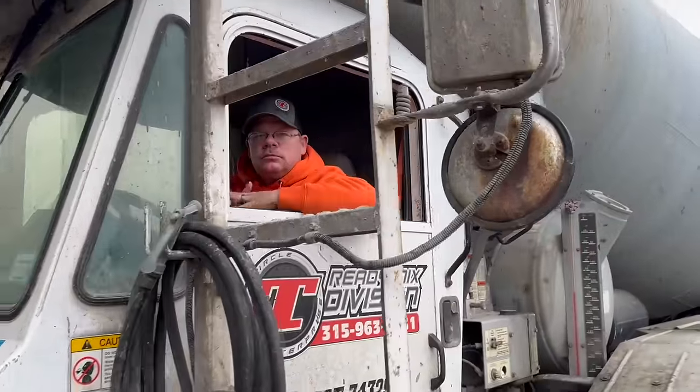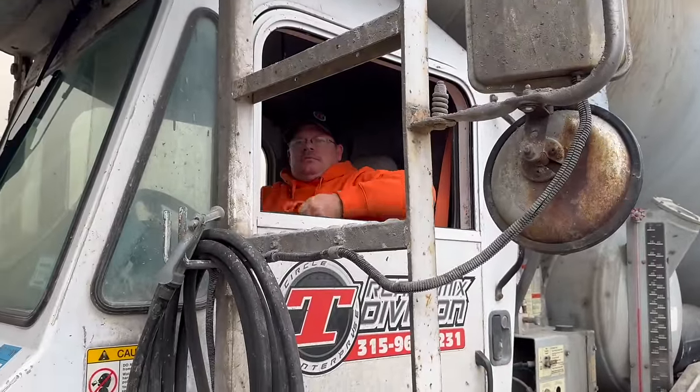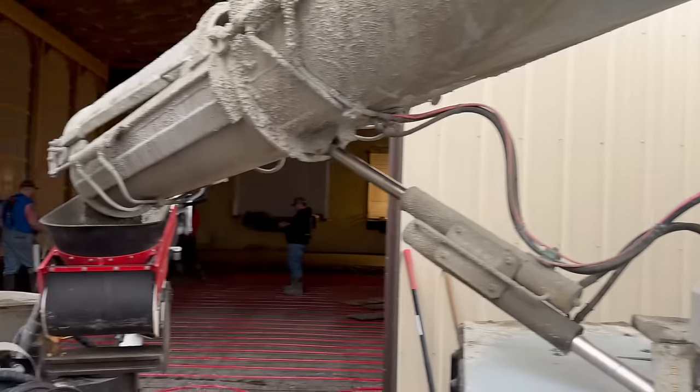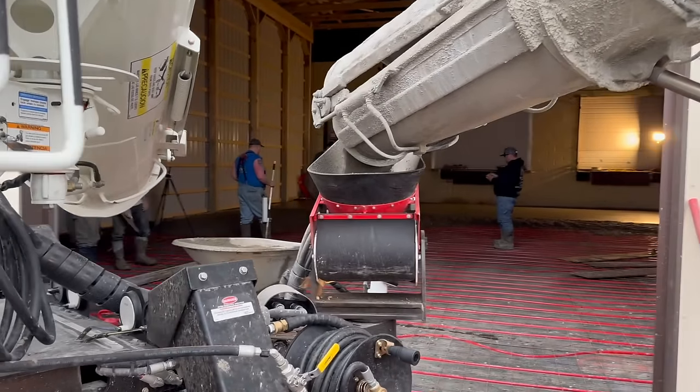The white, nice hoodie, bud. I love it. Bondo built hoodie right there. Yeah, and the shirt. I don't have hats yet. I gotta get some hats.